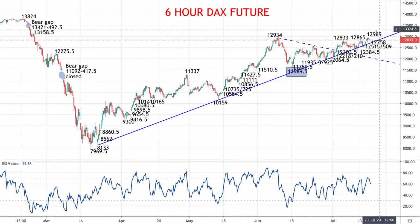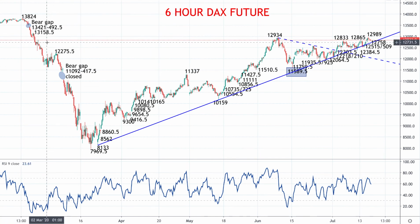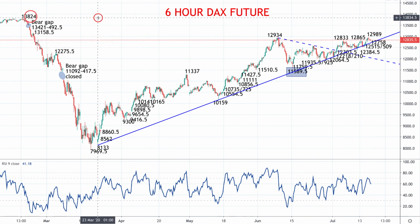We're looking for further upside now. We're eating into these resistances now, going all the way back to March and February of last year. Upside risk here now through 13,000 to 13,158.5. We have a bear gap up in the 13,400 to 500 area, and there 13,824 is the all-time high. Potential for a new all-time high through the second half of July, maybe into August.